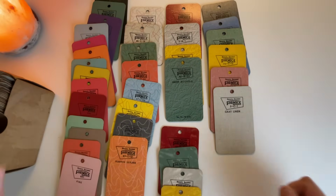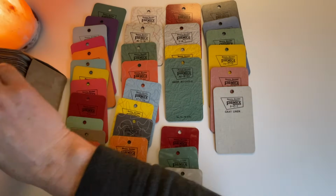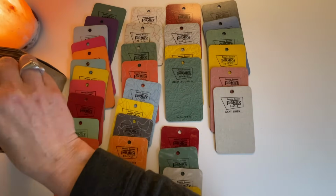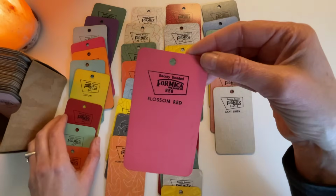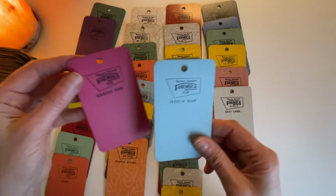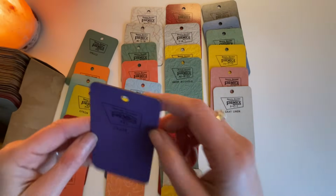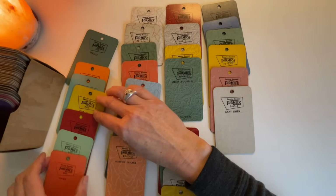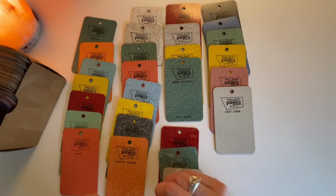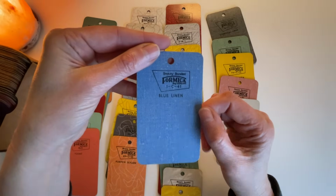Okay, now let's take a look at all these colors. All right, black. I'm not going to use black. Cocoa? No, I'm not going to use that. This pink? No. That blossom red? No. That Siamese pink? No. French blue? I don't think so. Grape, as much as I love purple, I don't think I need that one. I think these are all possibilities for me. I don't think that I would use this color blue.